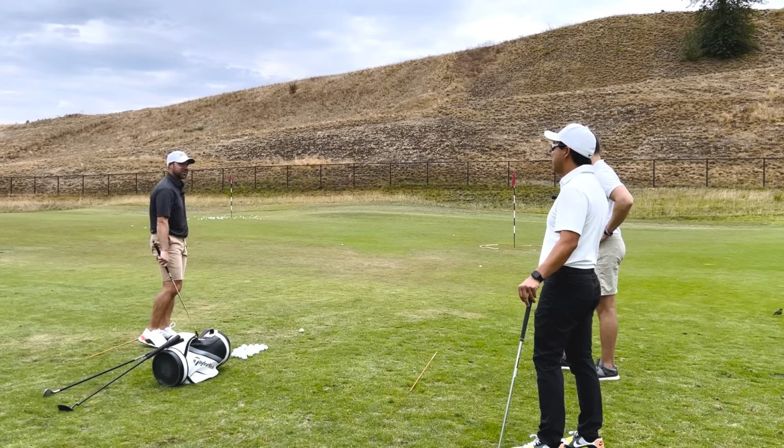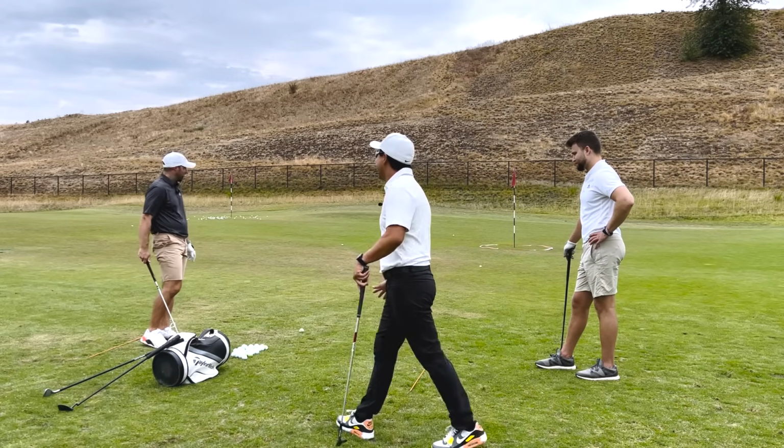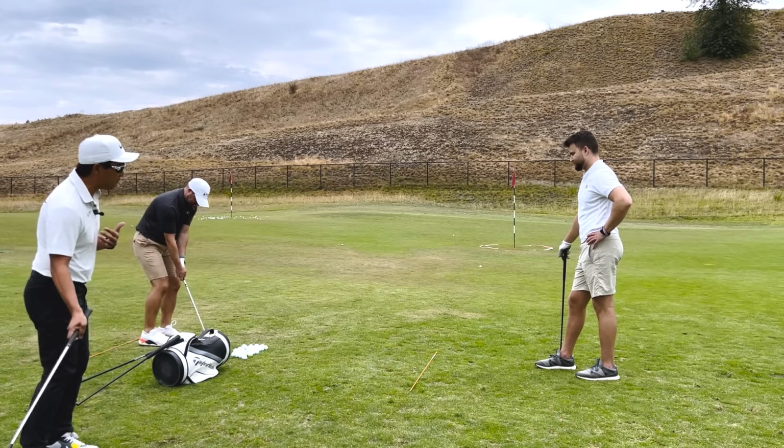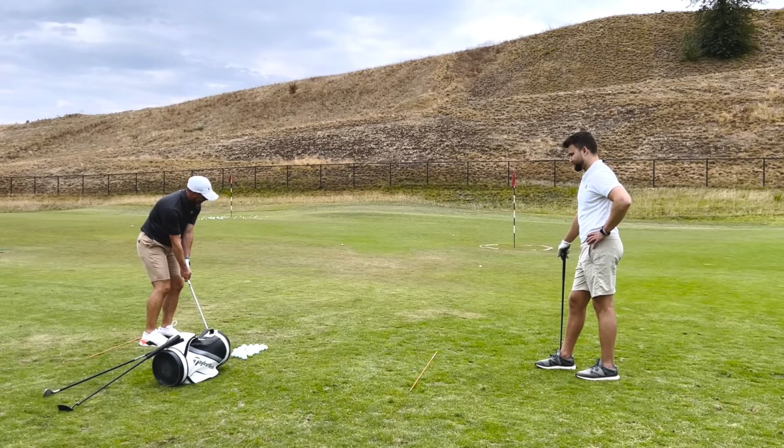Did not hit the ground very well. Yeah, it was not a good shot at all. I'm going to take another one. He had everything planted on his left side, and then as he looked up, the weight went back. So keep your weight left. Stay there.